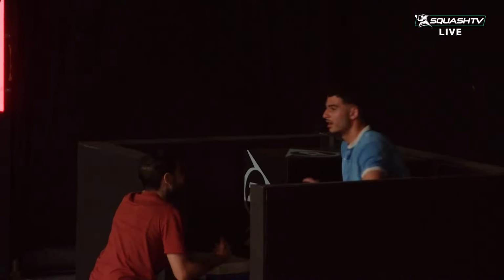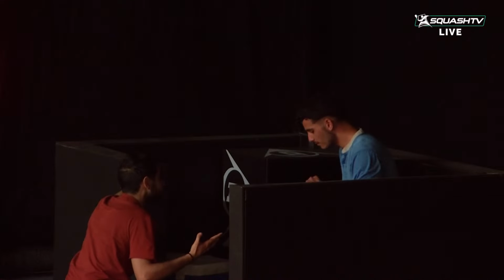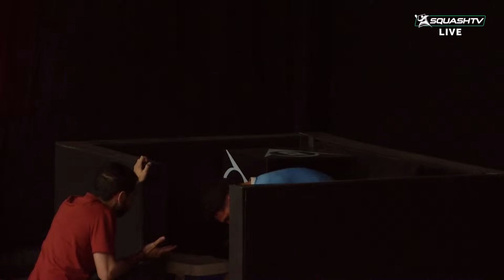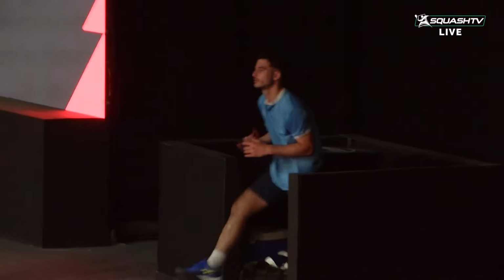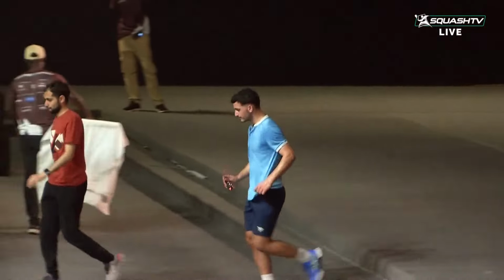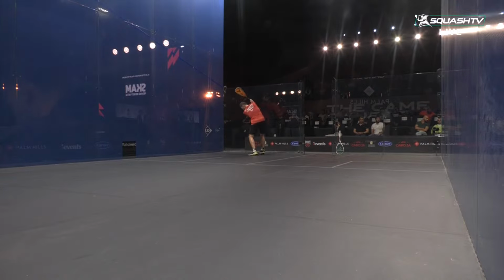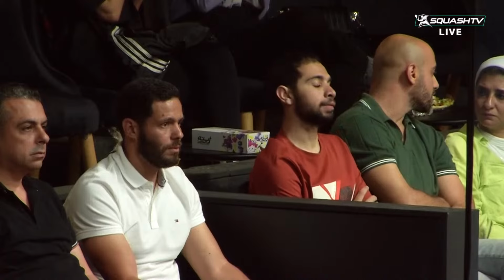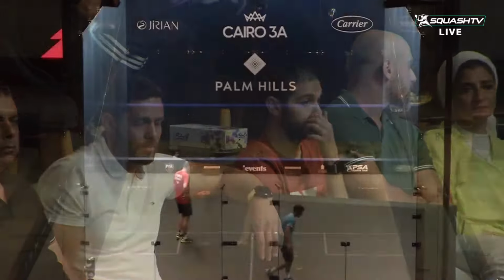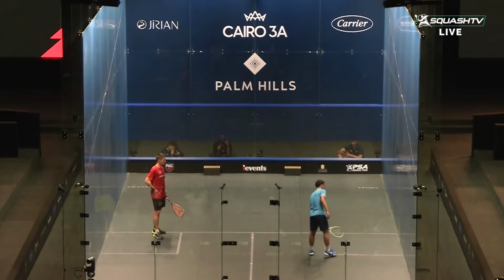Play will resume in 60 seconds. Play will resume in 30 seconds. The gentleman who's coaching him in the red shirt doesn't seem to be too old either. He's quite a young guy, I would say. 15 seconds. Everyone looks young to us, Johnny. Time. Kandra leads 2 games to love. Love all.